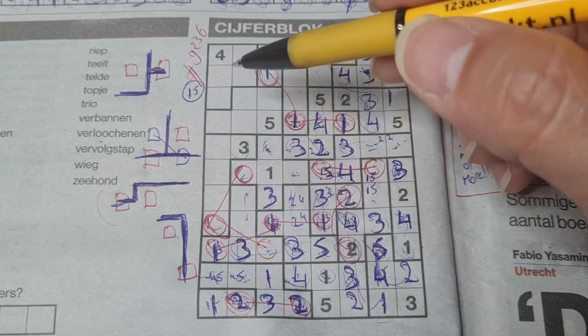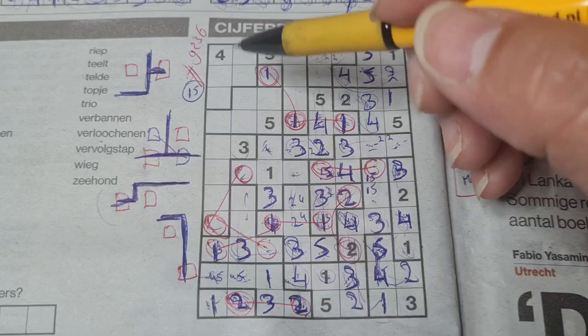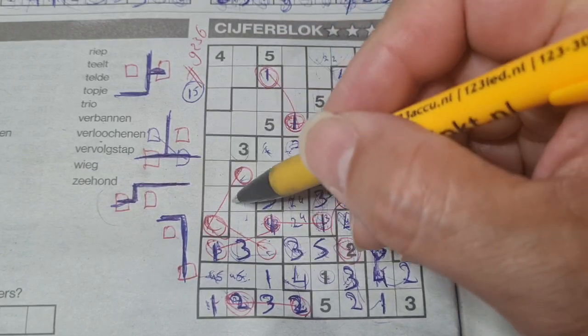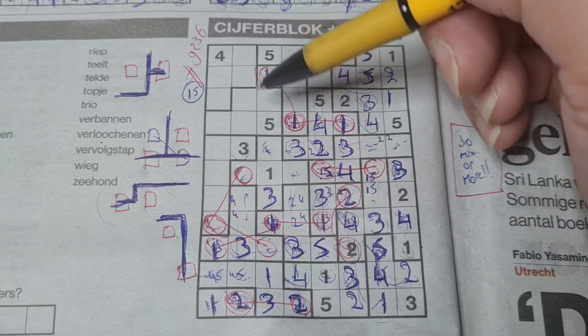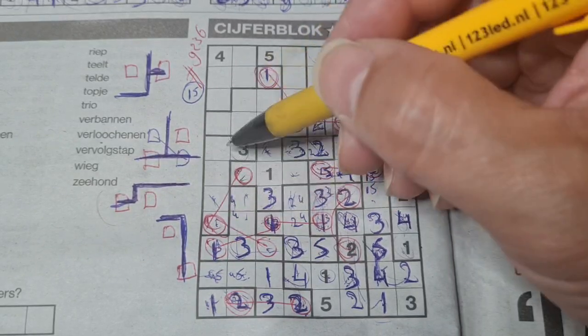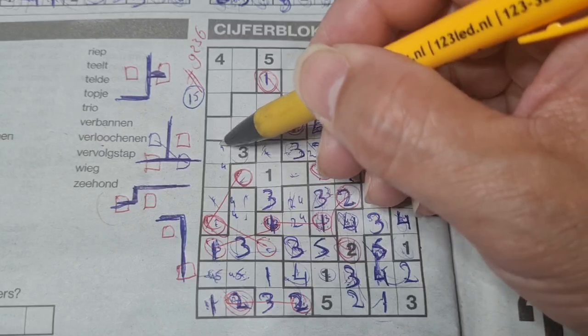Okay. Then this box can be a 4. So the 4 could be here, could be there. That means that those 2 boxes can be 4. We have a double 4 there. So the 4 could be here, could be there.